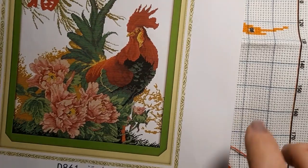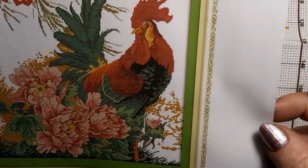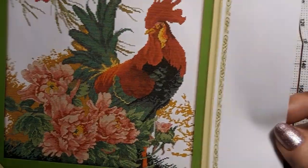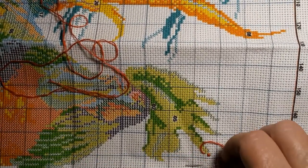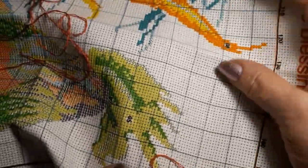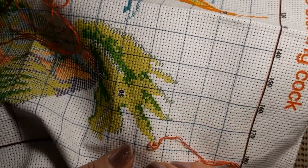Well, today is part 3 of Biggest Craft and I will be starting this beautiful rooster. Isn't he just gorgeous? He's so magnificent. I just love him. He is a 14 count. And we're going to be starting with the number 321 DMC thread. Trying to get a hold of it here. I'm using 2 strands, by the way, before I forget.